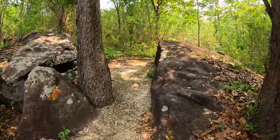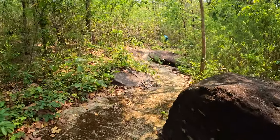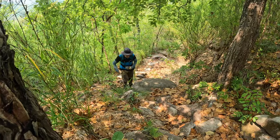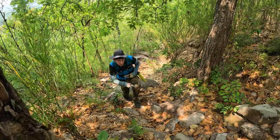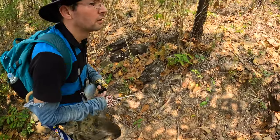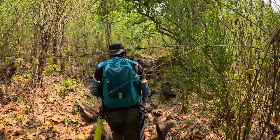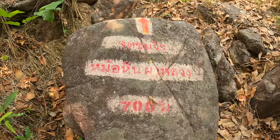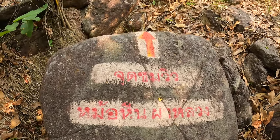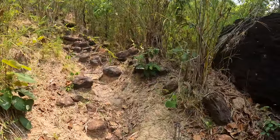So we have to hike about a kilometer. That's there, that's the trail. Well, here we are, 700 meters more hiking like this. Nice steep trail with a lot of rocks.